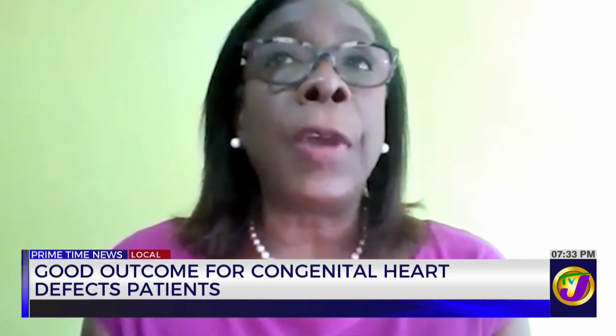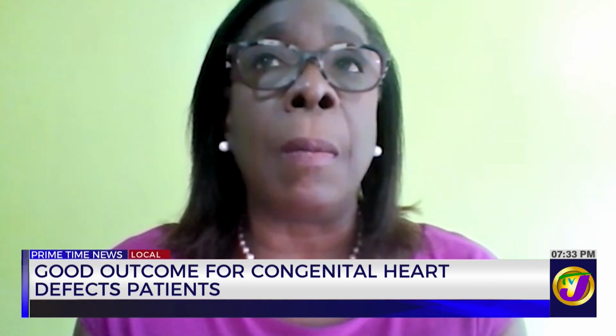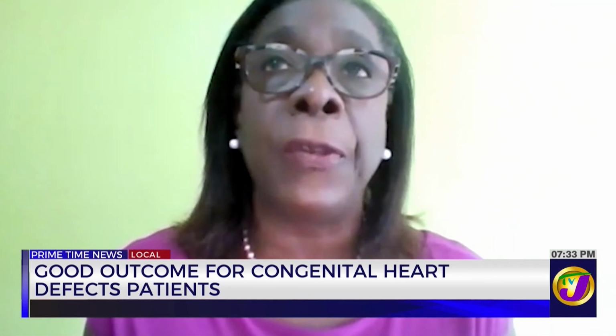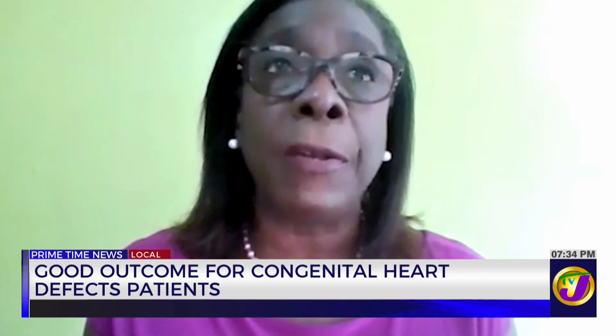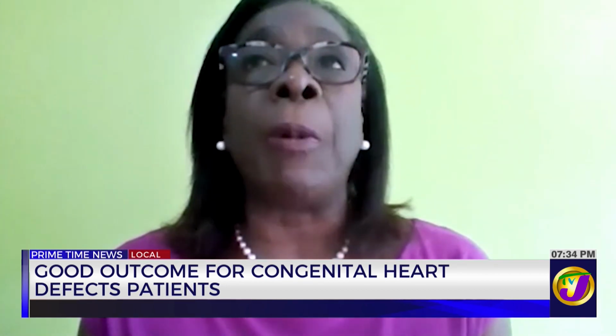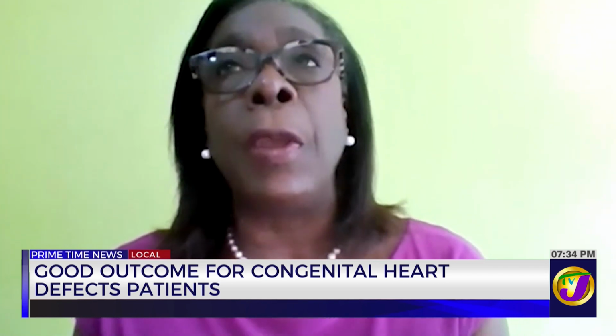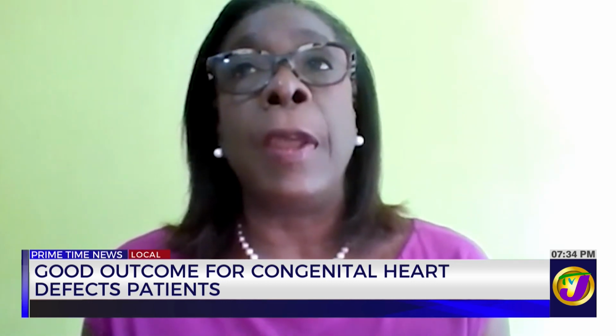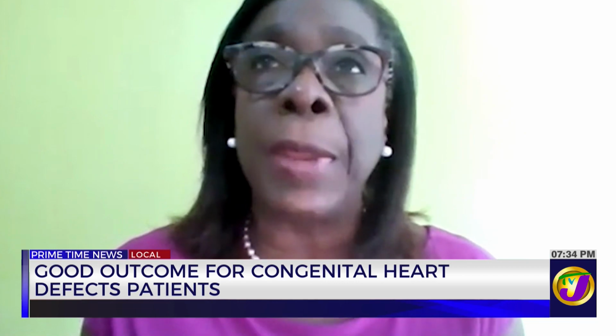The commonest one that most people would have heard of is a hole, which is really a gap in the wall that divides either the upper or the lower chambers. Other common problems could be obstruction to the blood flowing out of the heart because of narrowings. For example, the heart valves may be narrow, or some of the tubes may be narrowing. That would be another presentation. Or you may have abnormal connections of the vessels that come into and leave the heart, or a combination of any of those three.